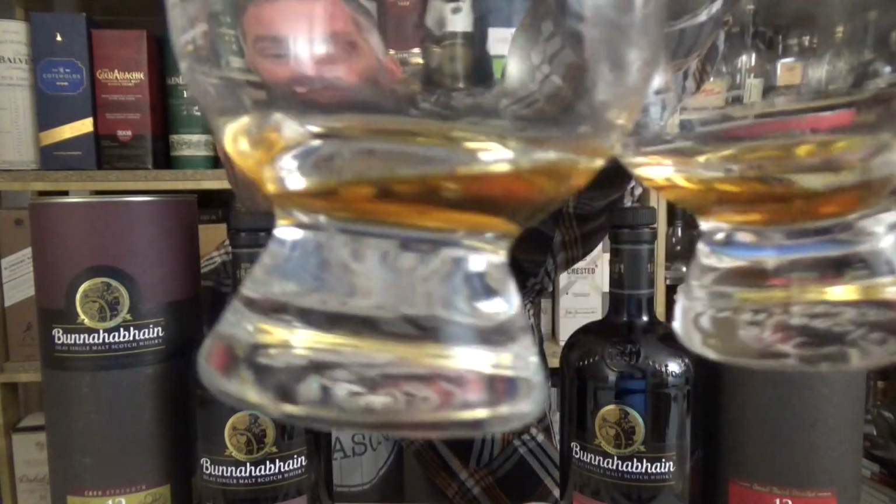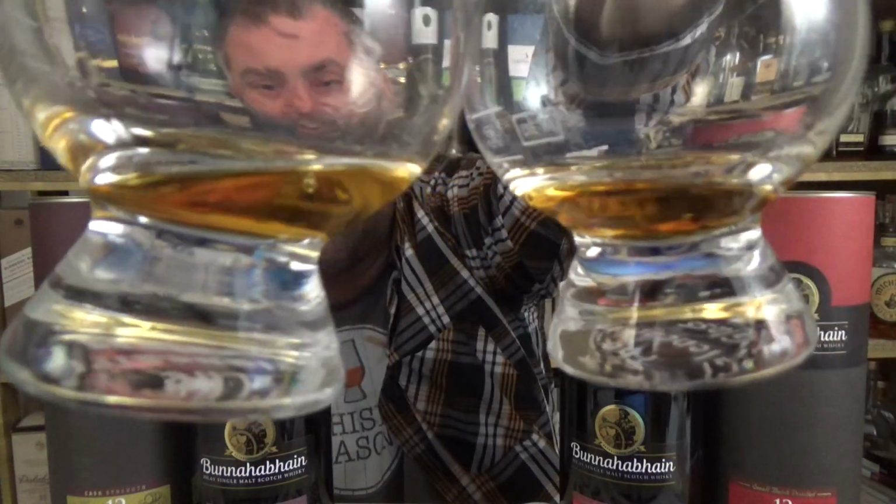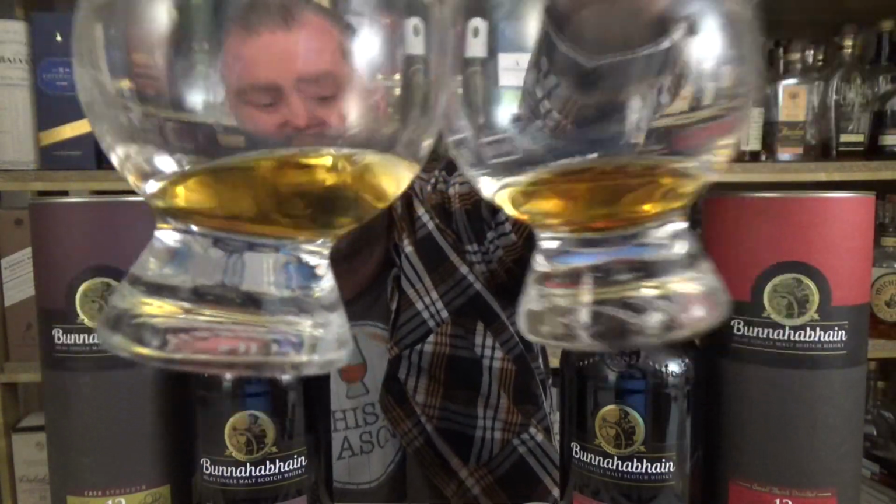All right, good. 46.3%. In 2013, Distill bought the Bunnahabhain distillery. Since then, I think they've been doing very, very good things there. Thank you very much. Well done, well done. Now here, you can see it's a little bit darker, the 12-year-old cask strength, because there's less water added to it. All right, here we have water, here we don't. Here we have more bourbon casks, here we have more of the sherry casks. Here we have 75 euros, here we have basically half the price for this over here.